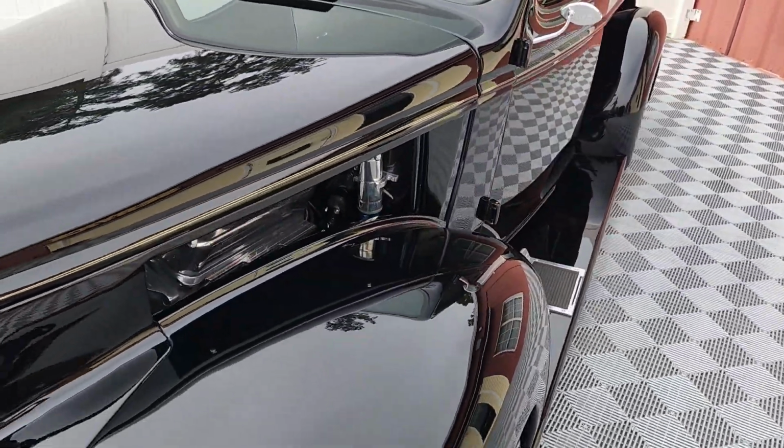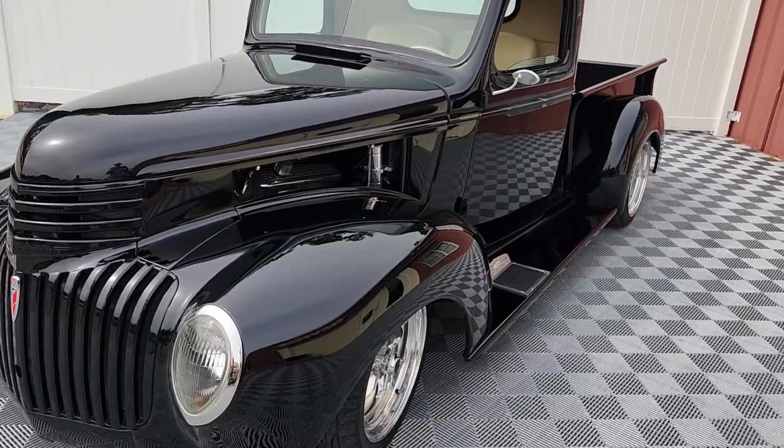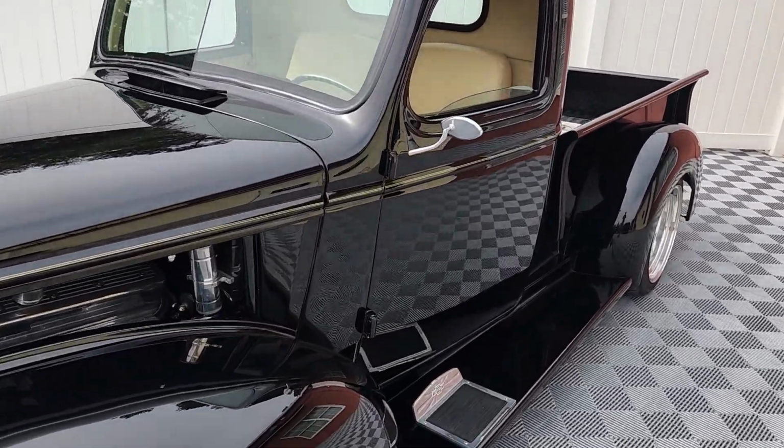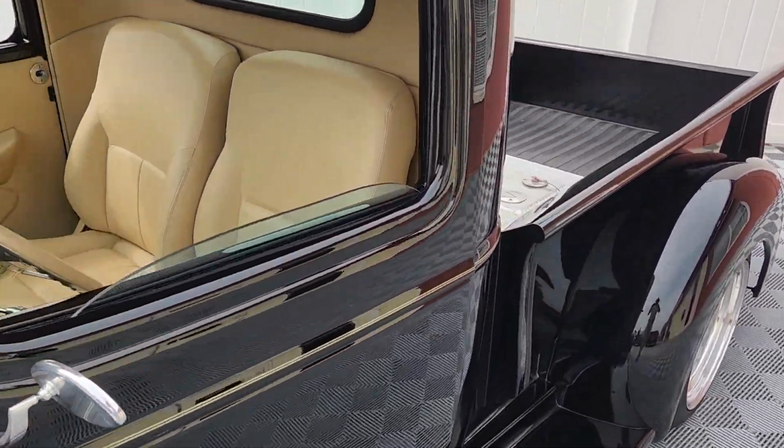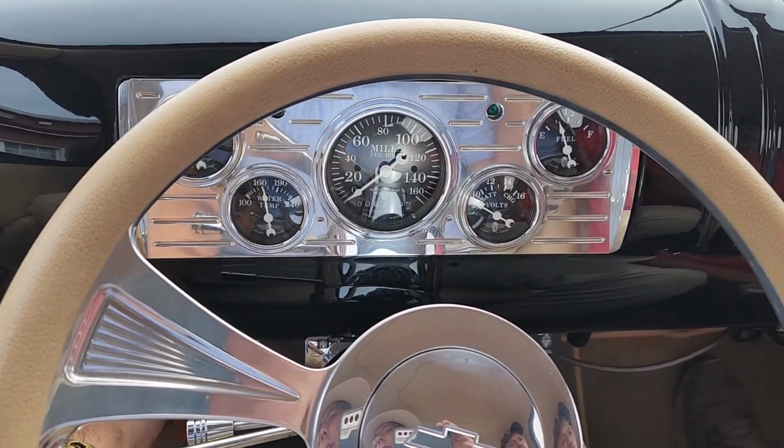So here's what we're going to do. We're going to take a break. We'll load up. We're going to take this truck for a spin, so that way you can see how she performs on the road. All right, so here we are inside. Let's go for a ride.